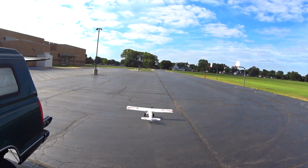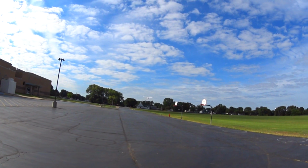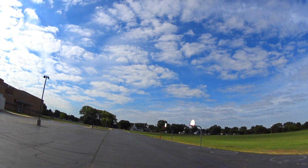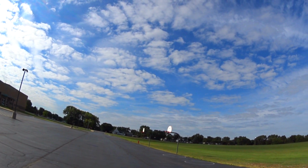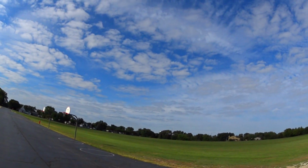The Timber from E-flite. Oops. A little dance up there. Caught a little side wind, a little crosswind there. I didn't see it. Must have come between that little breezeway there.